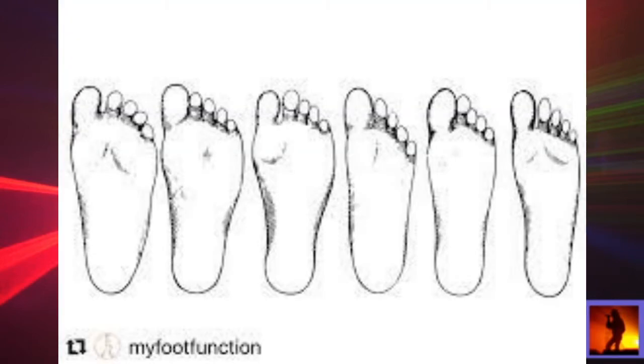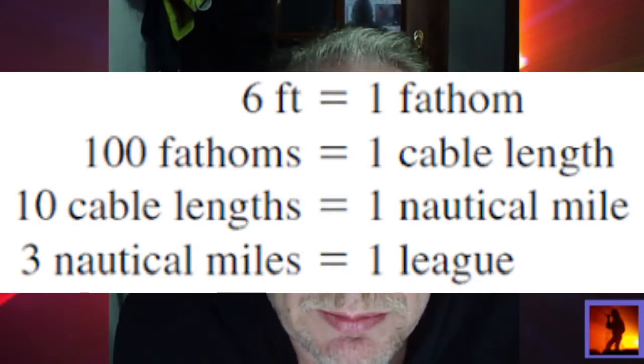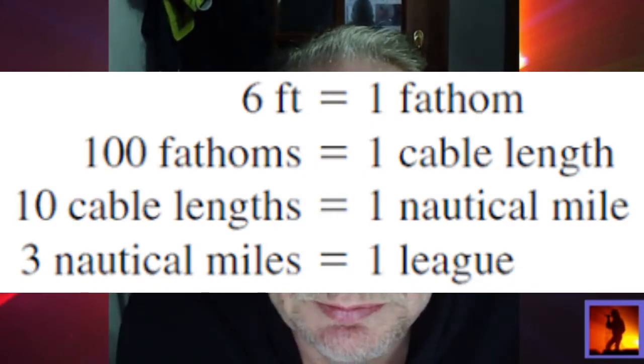Then there is also the fathom, which is 2.026 yards, in practice 6 feet, or 1/1000th of a nautical mile, still used as a nautical standard around the world for measuring the depth of water. And then there is the cable, which is 100 fathoms, or 202 yards.